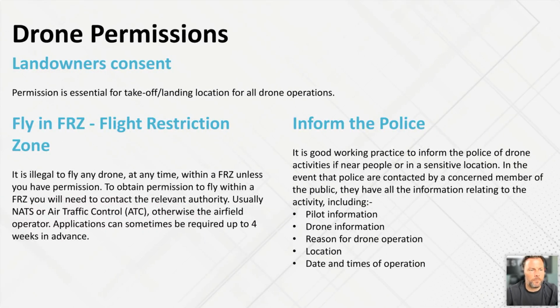So in order to fly a drone, as I've alluded to, we obviously need permission if it's in a flight restriction zone. Most of the flights that a drone operator undertakes aren't in a flight restriction zone, so we just do a very basic desktop check. But the essential permission is permission to take off and land from the landowner.